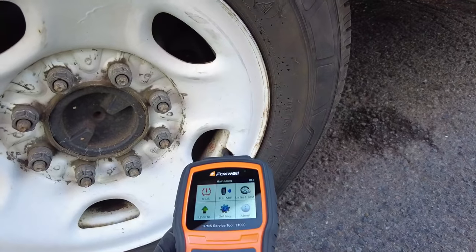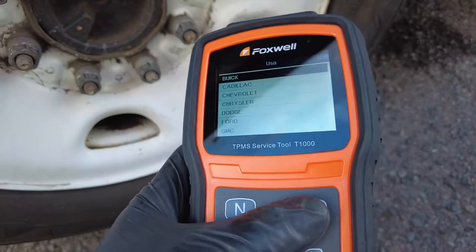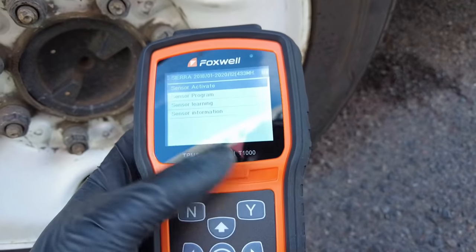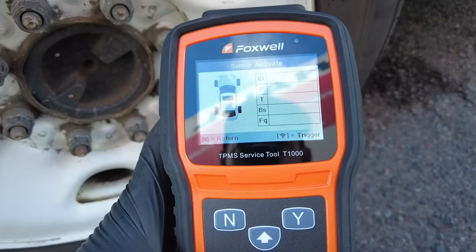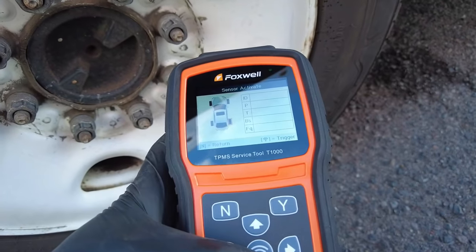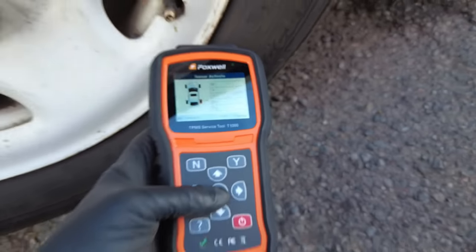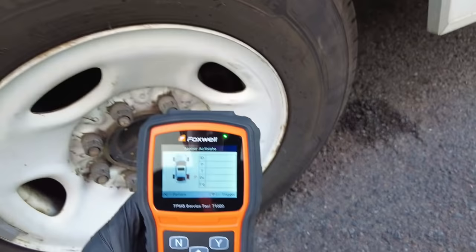Got to activate the sensor in this tire. So, sensor, we're in the US. I'm probably gonna skip all this because you guys don't care. Okay, the important part. Sensor activate is what we need to do. And we want to go to right rear. Right rear. Oh, press the button. It is activating, I guess. Uh-huh. Yeah, do your thing. Okay, let's go see if that did anything.